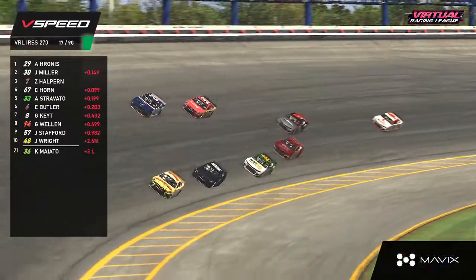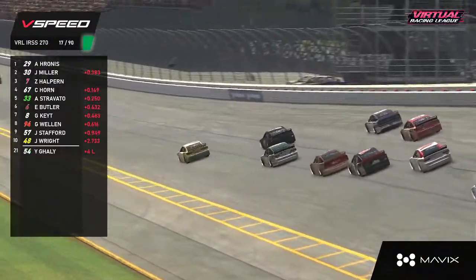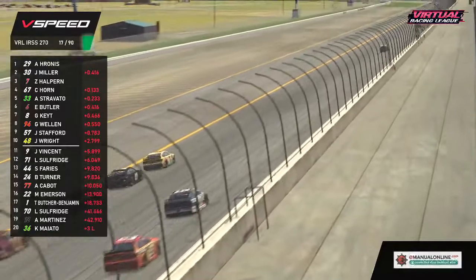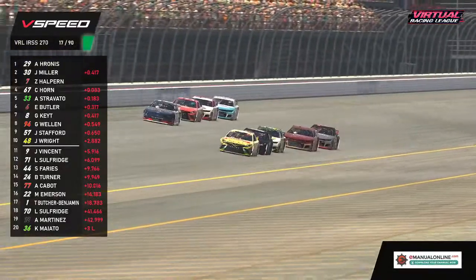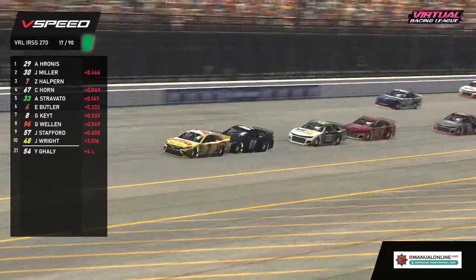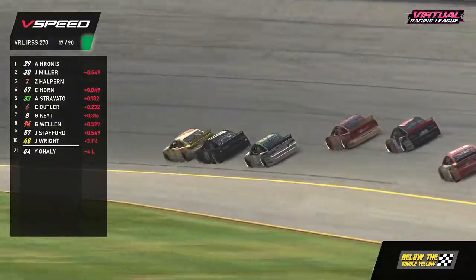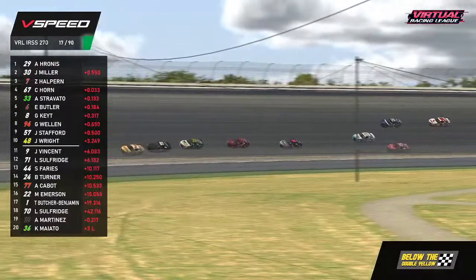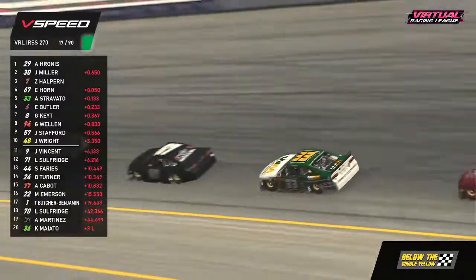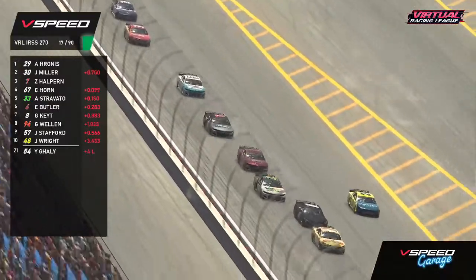Has some lap cars out in front of them, I think that's Alec Martinez and Lyle Sulfridge just on the tail end of the lead lap. With Zach Halpern leading Connor Horn. Connor seemingly coming out of nowhere, but he's given a big push to the 7. Here comes AJ Stravato as well into the mix, trying to limit any points gained from Connor Horn that would affect his potential regular season championship.